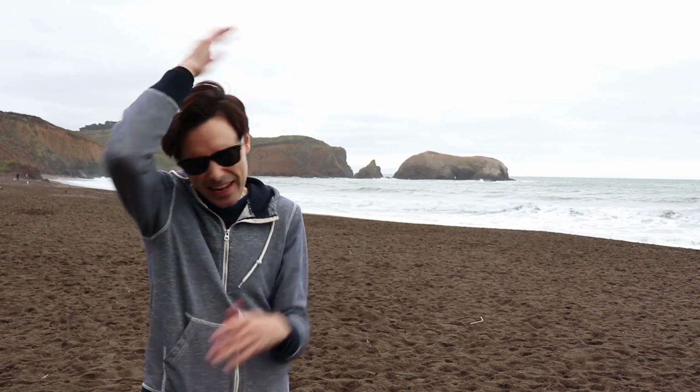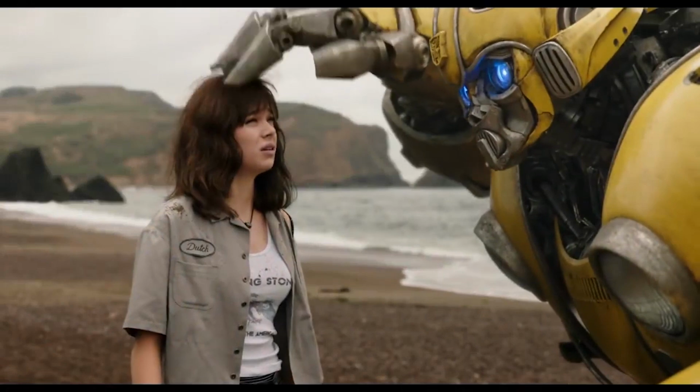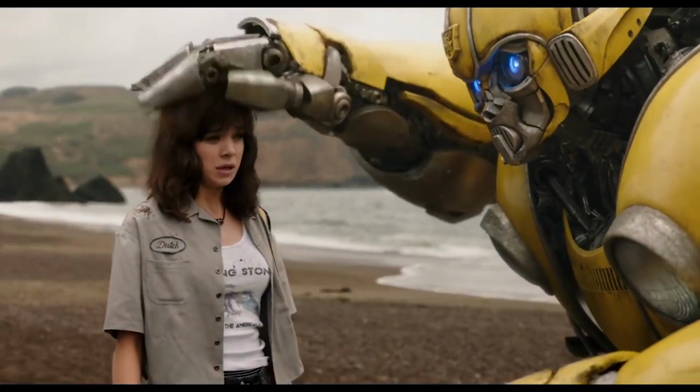Ah, Bumblebee, you're getting sand all over me. Bumblebee takes his big metal hand and pats Hailee on the head. And you see this rock formation in the background. Oh, I'm good. No, I'm good, thanks.